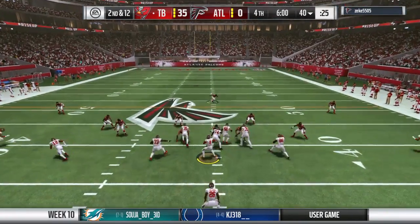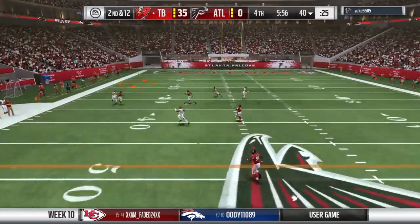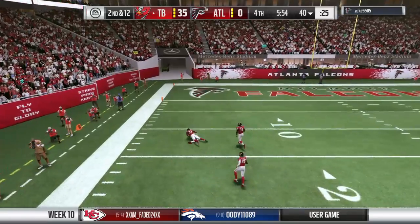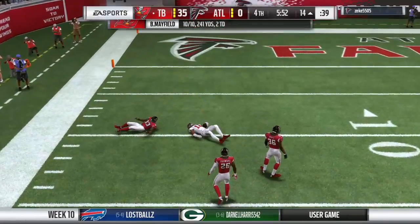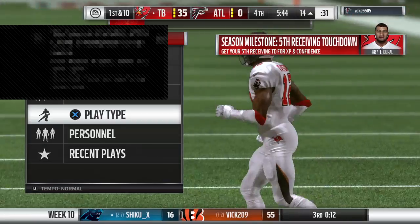Shift together here from the D-line. He'll drop to throw. Finding time. He's going to air one out. This is caught inside the 15. Away. 47 yards.